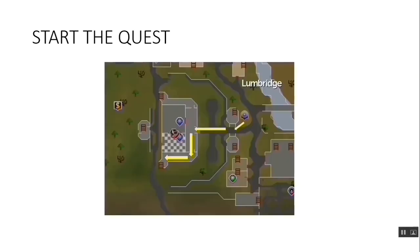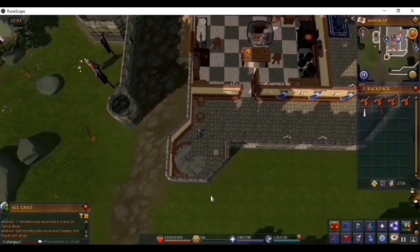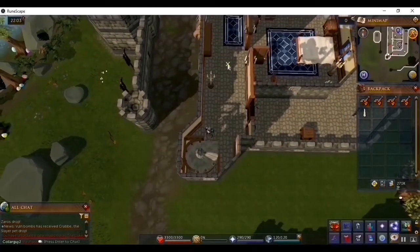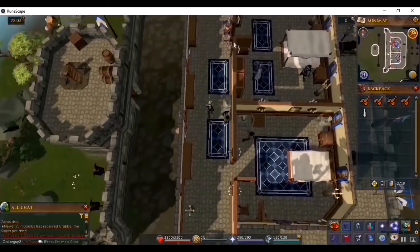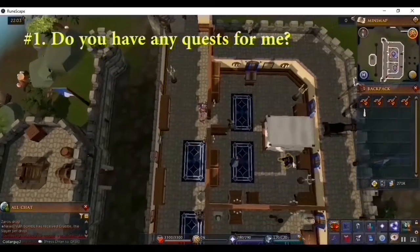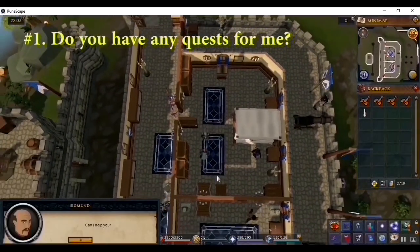To start the quest, go into the Lumbridge Castle and go to this little staircase in the corner. I drew some arrows on how to get there from the lodestone. When you get here, go up these stairs, go up this hallway to the north, then go inside this room to the right, talk to Sigmund, go through the chat options, and then accept the quest.